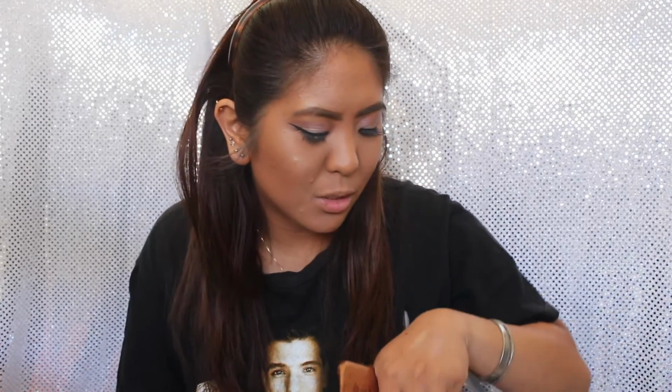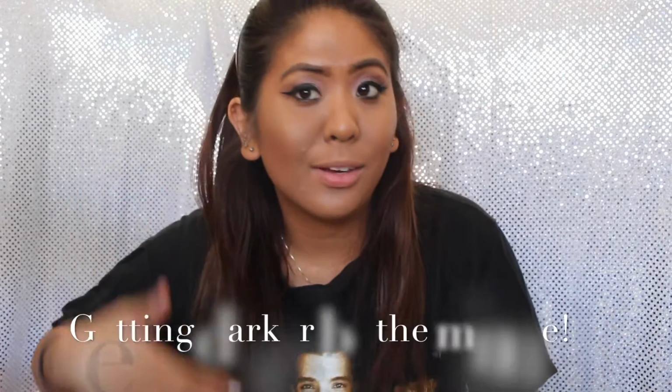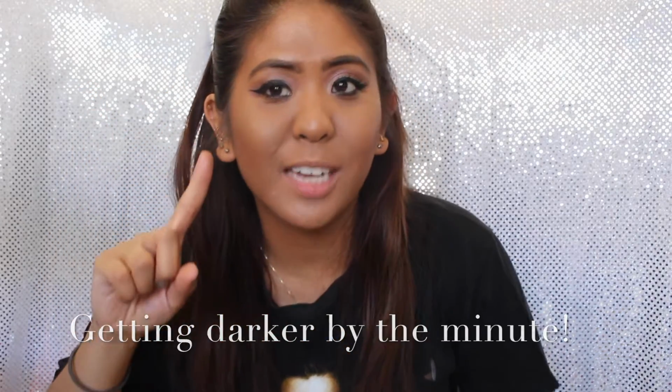Honestly, from what I'm looking at on the camera, it's not too bad, but it is pretty bad. This is super orange, super shimmery, as you can see from this swatch over here. But I guess it doesn't look so bad because I look so tan. This foundation and powder is oxidizing so much. It's insane how tan I look.